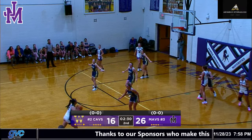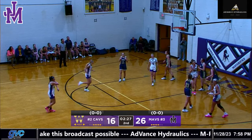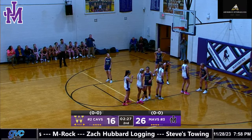Pass in to Meadows. Meadows finds Borowski. Quick pass to Hill, and that ball's knocked away by Fields, and it'll go out of bounds. We'll try this again with 2:24 on the clock. Mavericks with a 10-point lead.